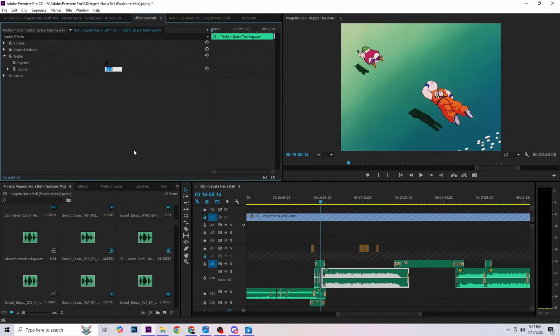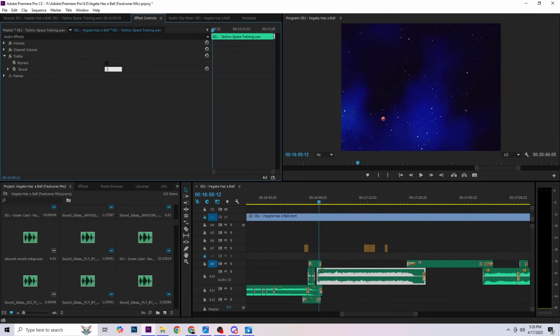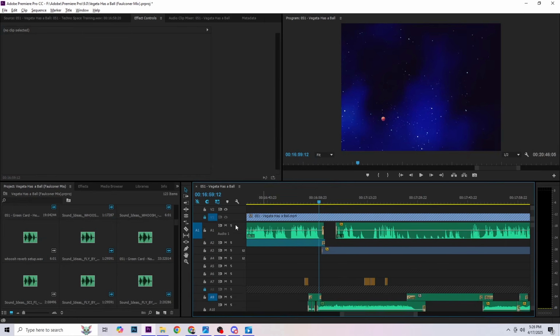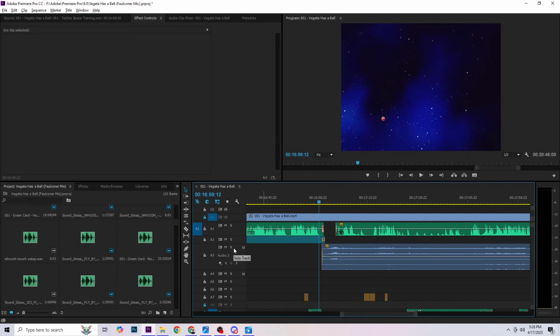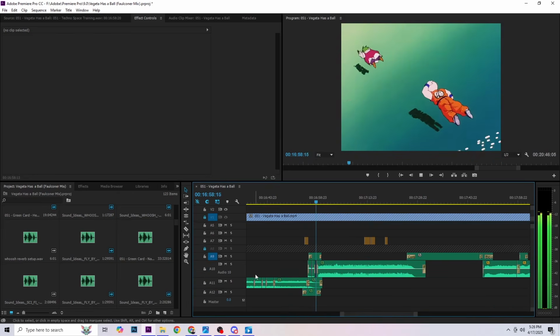Why don't I lower the treble? Yeah, I'll lower the treble and I'll leave it at the volume it currently is. There's no dialogue, so this is just an opportunity to just listen to it. Probably don't even need to lower it at any point. This is as easy as it gets, actually. This doesn't happen very often.